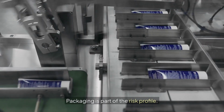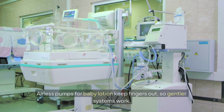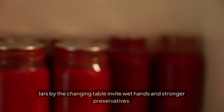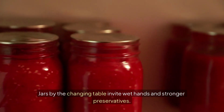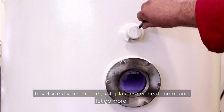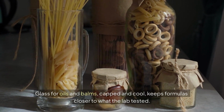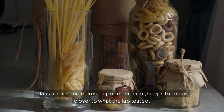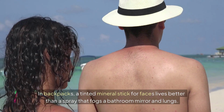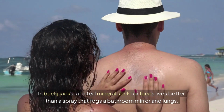Packaging is part of the risk profile. Airless pumps for baby lotion keep fingers out so gentler systems work. Jars by the changing table invite wet hands and stronger preservatives. Travel sizes live in hot cars. Soft plastics see heat and oil and let go more. Glass for oils and balms, capped and cool, keeps formulas closer to what the lab tested. In backpacks, a tinted mineral stick for faces lives better than a spray that fogs a bathroom mirror and lungs.